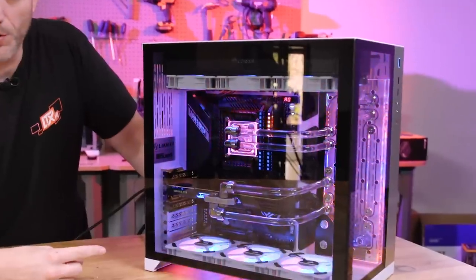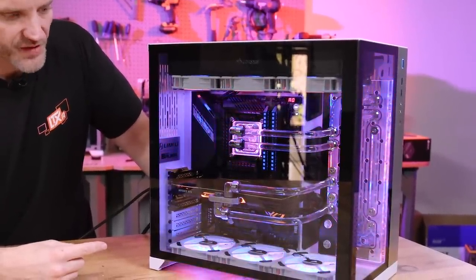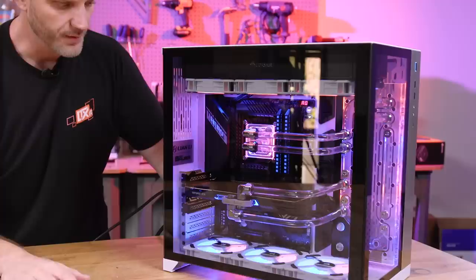Mostly because we're using iCUE to control the fan lighting, and as you can see, I set it up, I don't know how well the camera picks it up. These are orange and blue, based on the colors of HiQ, which the monitor turned off, but whatever.